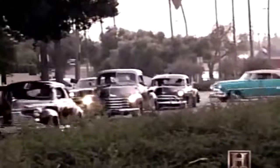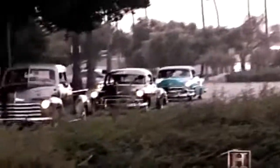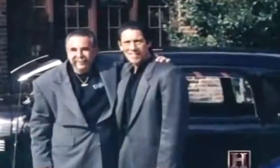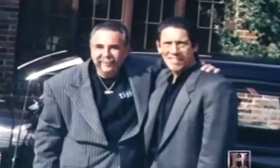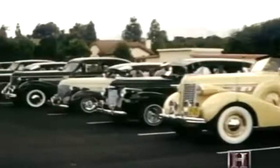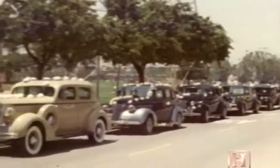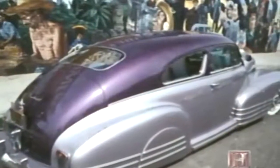Lowriding came into its own during the 1960s, even as other forms of customizing were going out of style. Its roots can be traced to the 1940s, when fashion-minded zoot-suiters gave their cars a stylized look by pushing them close to the ground, sometimes by piling sandbags in the trunk. But as lowriding developed in Southern California's Black and Latino communities, it also became part of a larger social movement.